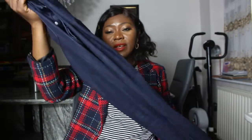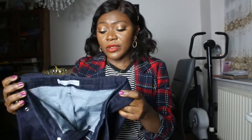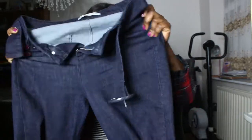So the first thing that I picked up is this denim trouser. It's blue jean. I love the blue, very dark blue. I don't have anything like this in my wardrobe, so this was perfect. And it's skinny jeans. I got a size 12 and it fits perfectly. I would say size down, because usually in most shops I used to go for a size 14, but I got this in a size 12 because it has a lot of stretch.